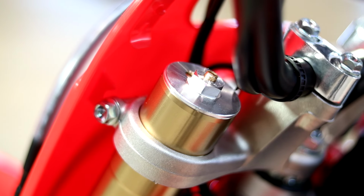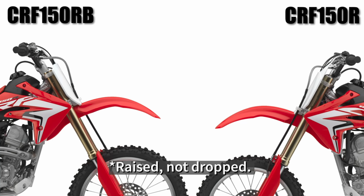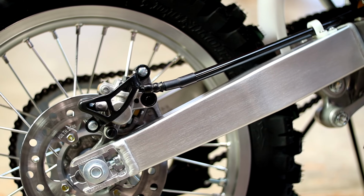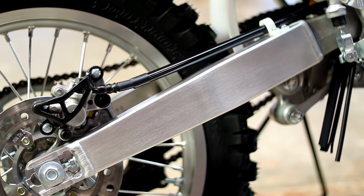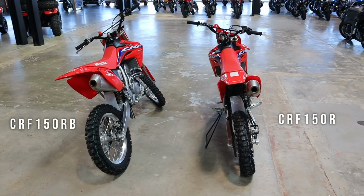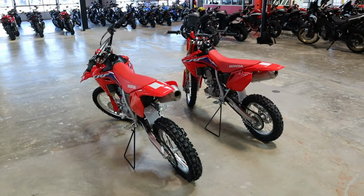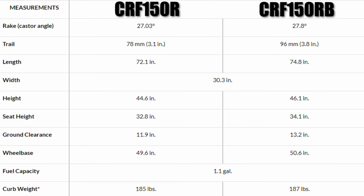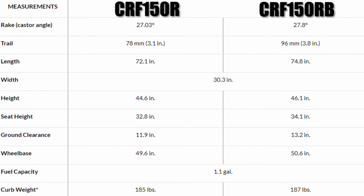They share the same fork, which we'll dive more into later, but you can see the standard model's fork legs are dropped down more in the triple tree. And out back you have the same rear suspension setup with a longer swing arm on the big wheel, helping to make their travel numbers different, and we'll cover that more in depth shortly. And I won't bore you guys with talking about all of the rake, trail, seat height, and other slight measurement differences between them, so I'll throw them up on the screen now so you can check them out.